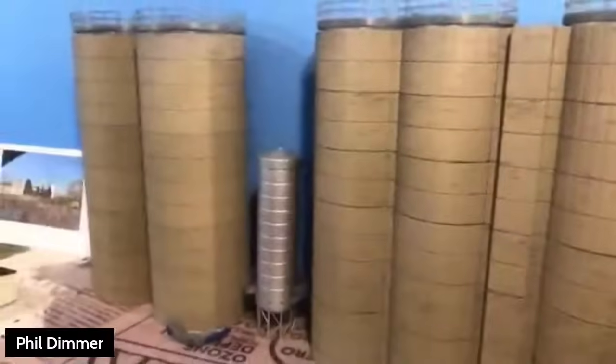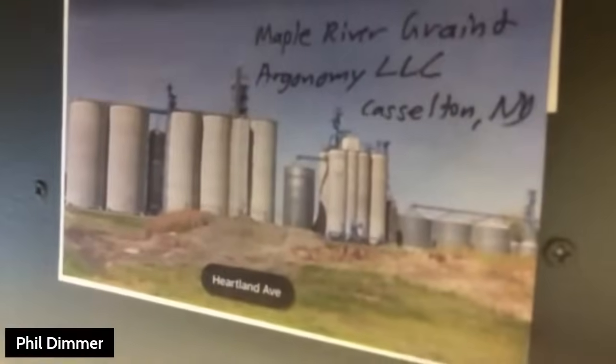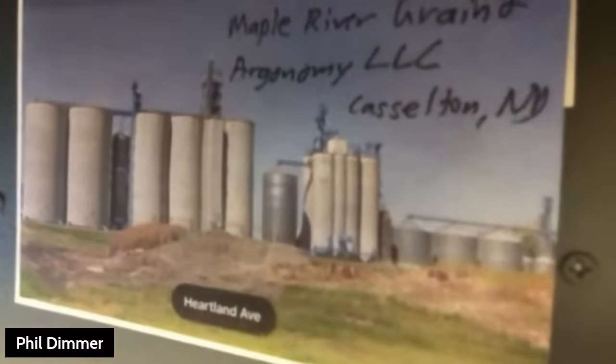Holy shit! So, we're still learning. It's a slip farm elevator that we printed. It's going to be something like that. Is that the actual prototype elevator?